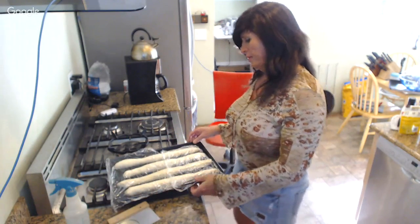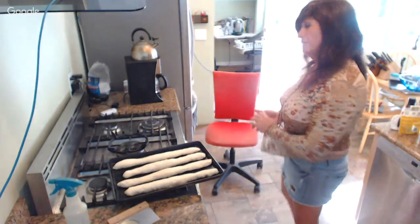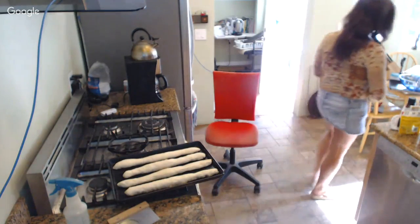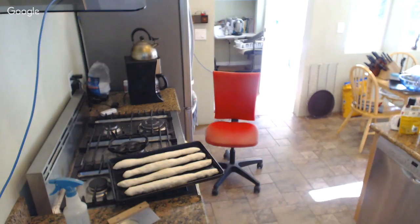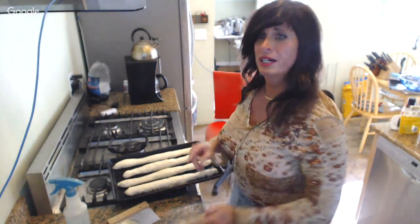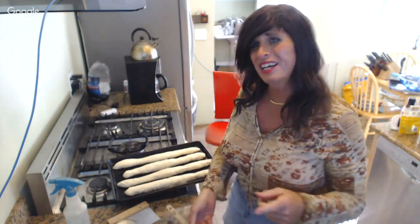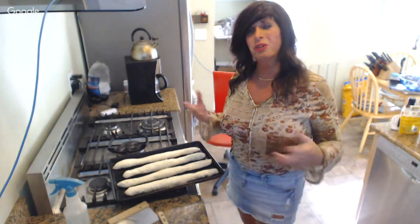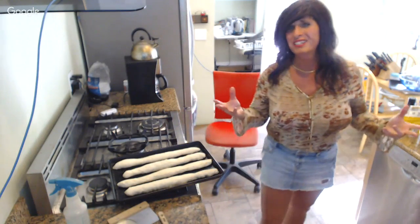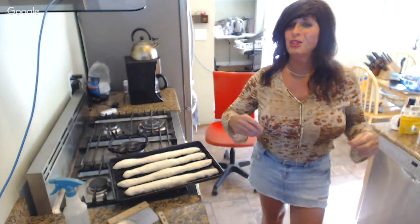All right. Well, I think we can probably remove the foil now. Not the foil, but the plastic. Now I'm going to go ahead and brush these with the, yeah, the rice, that's it, Carl. The rise attenuator. That's exactly what it does. It attenuates the rise as long as possible.